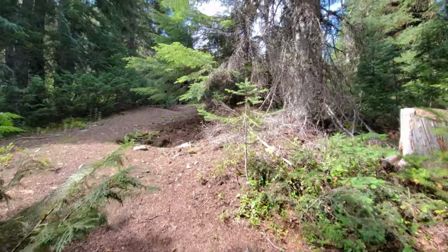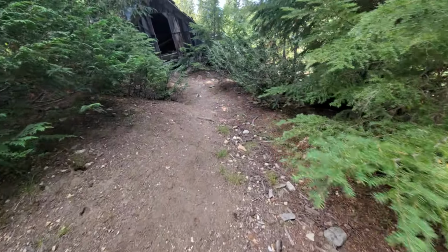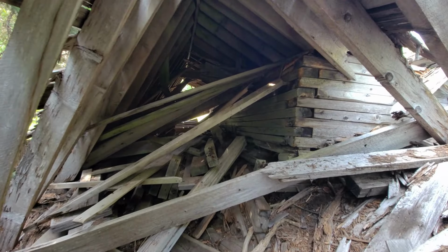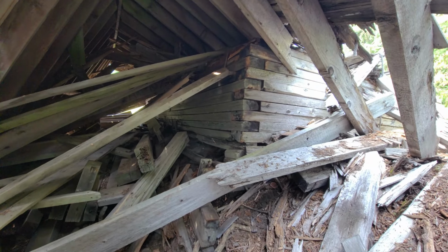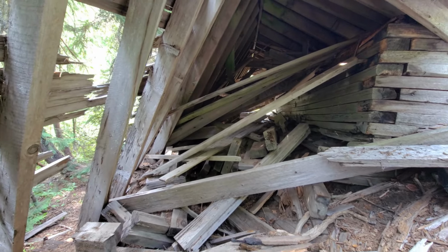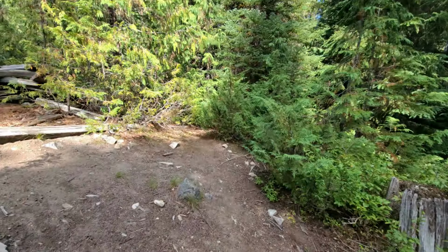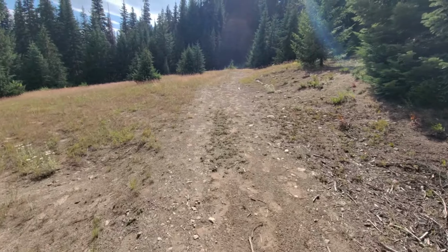So we're headed back up the trail from the stove and where the outhouse was. And we'll take a view inside of what is left of the structure here. And then we'll head back over to the front side, and then we'll take a look at the old mill area. So we're headed out towards where the mill site was.